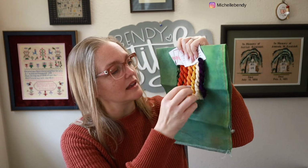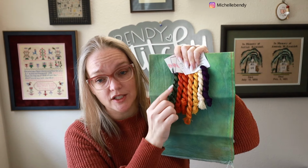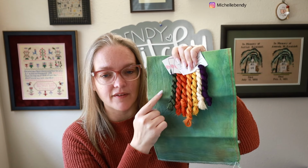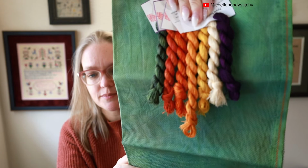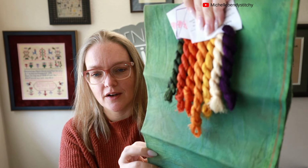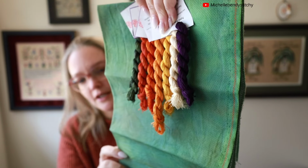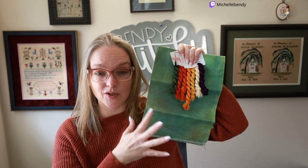So my goal, I love this color from Gwen. This is called Woods Witch in her silk line. And my goal was to have the fabric be a little bit of a darker version of Woods Witch. So that's my colorway. That's my palette. And there's going to be a box. And so I'm going to stitch this up.